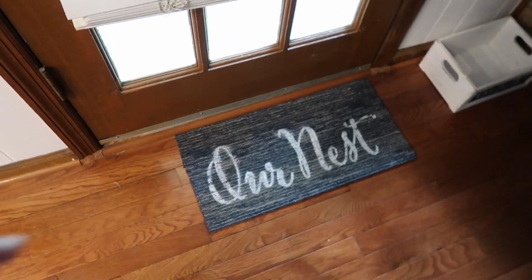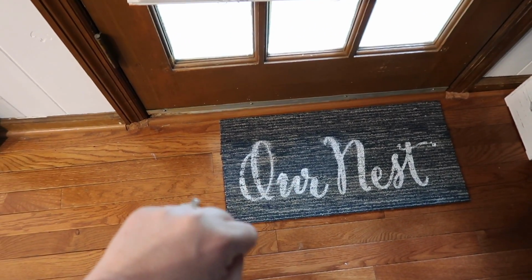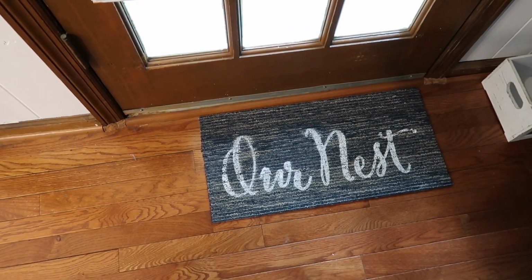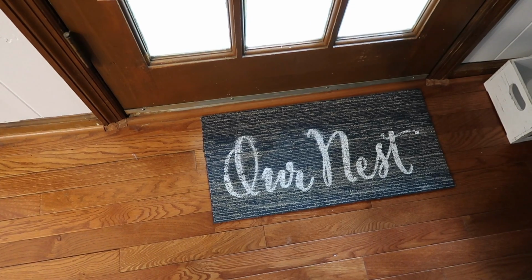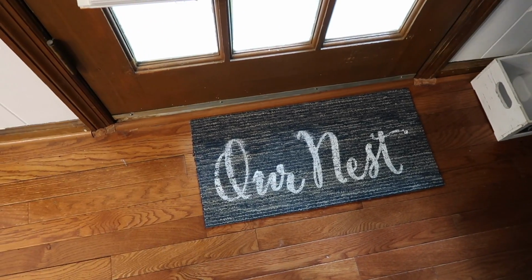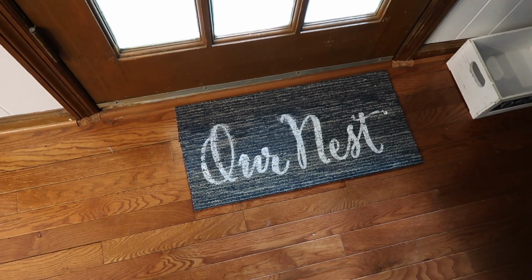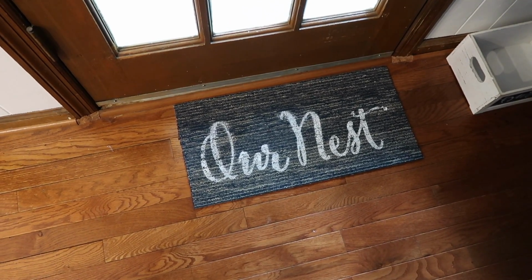I wanted to show you guys this too. I picked this up from the Dollar Tree earlier this week because I needed a little rug here, where Birch goes in and out to go to the bathroom, so I thought having a rug here would be good. I thought it was super cute. I really love it. I should have picked up another one. I might go back and get another one.